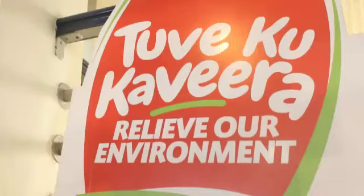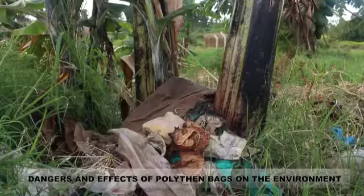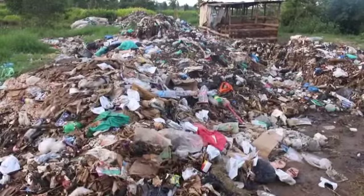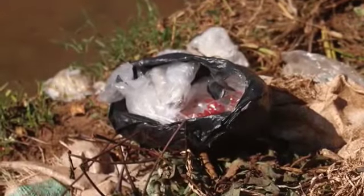Polythene bags are one of the biggest contributors to environmental degradation in Uganda today. It is a type of plastic made from thin sheets, used especially to keep food fresh and in dry conditions. Whereas it contributes to products like shopping bags, its disposal has become a huge environmental issue.